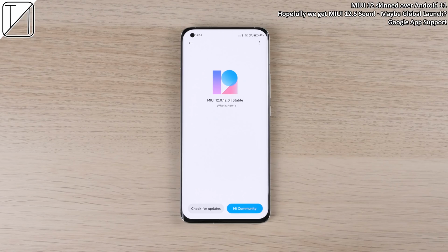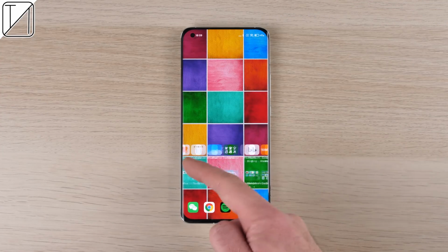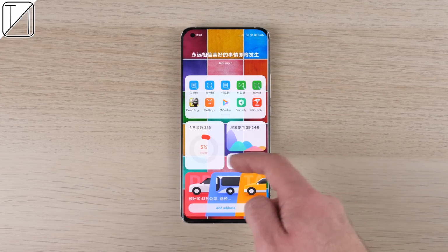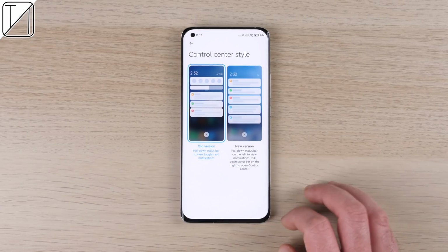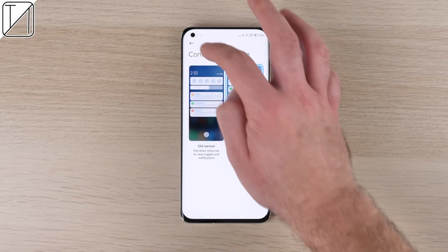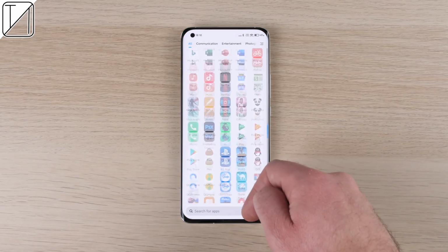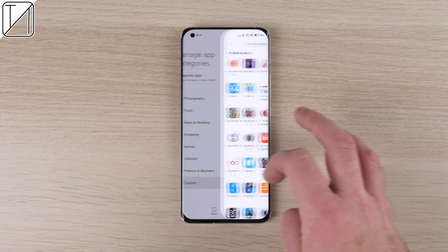We do also have MIUI 12.0.12. Unfortunately, no MIUI 12.5. Fortunately for us, it is running on Android 11, unlike previous Xiaomi devices that haven't got that update yet. Hopefully we'll get the MIUI 12.5 update when we get the global launch of the phone, probably in a month or two. The software feels pretty much like MIUI 12 did running on Android 10.